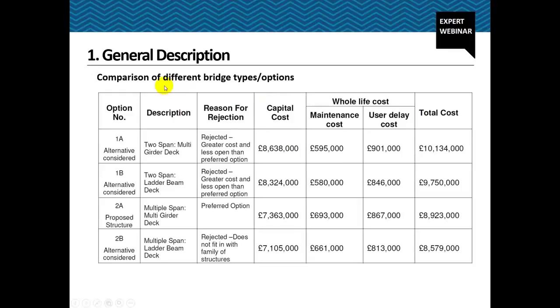Now there was some cost comparison done just to give an idea about what other bridge alternatives had been considered. Basically two bridge types were being looked at. One is the ladder beam deck, which has two very deep main girders on the edges, and in between they're supported by cross girders. The cost for a two span system for either ladder deck or multi girder deck was too high, so it was rejected. The proposed structure consists of multi girders, and this was seen to be much more economical from the cost point of view, and therefore this particular option was selected. The ladder deck option was also rejected from the aesthetics point of view. It didn't match with the other structures that were coming up in that particular location.